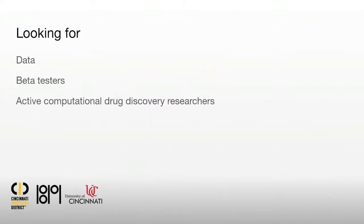Lastly, we're looking for data, nothing proprietary, as what we would need would likely be non-public. We're also looking for active researchers to beta test the tool, as well as active computational drug discovery researchers, or a singular researcher, to occasionally consult, beta test, and answer more specific technical questions. This would likely be back and forth lasting several months.